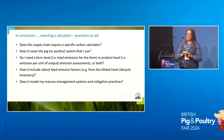And then again, likewise, because that's where most of the emissions come from within the pig sector, is it modelling your manure management system accurately, and can it accommodate any changes that you might want to make within your manure management system and provide you with pretty robust, good quality advice on that?